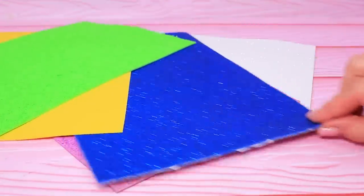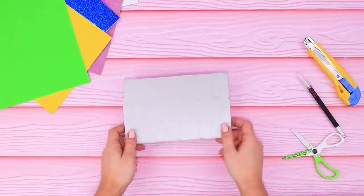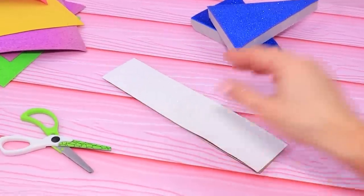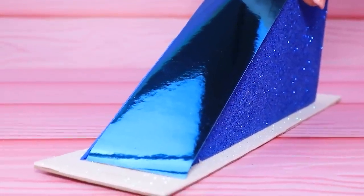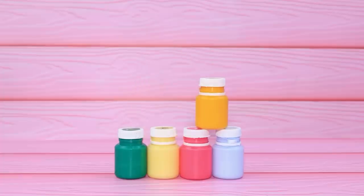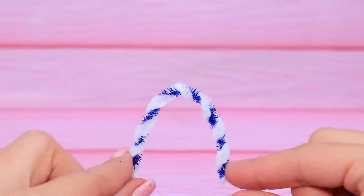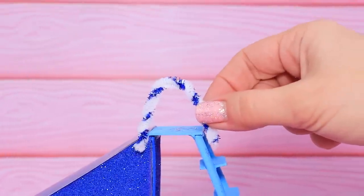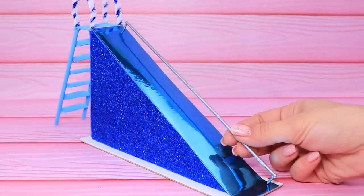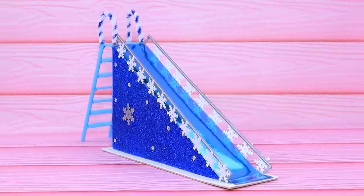Take a sheet of glitter foam paper. Separate a few triangles. Glue them to the piece. Make a strong ladder out of wooden sticks. Shade the steps with blue. Make arched handles from a pipe cleaner. Add metal edges on the slide. The kids will definitely love this new ride.